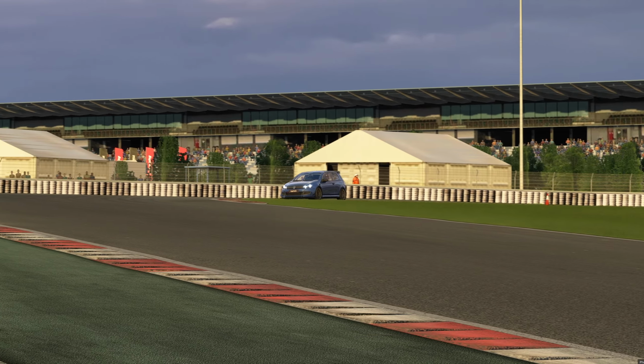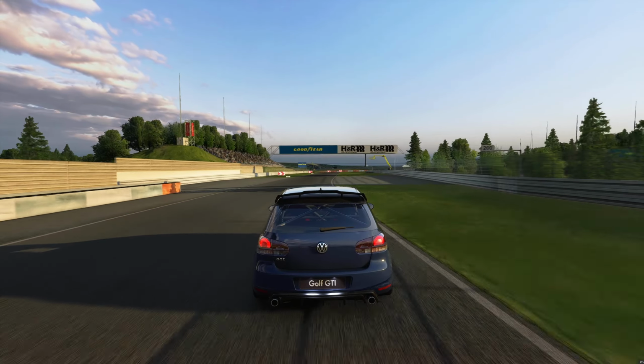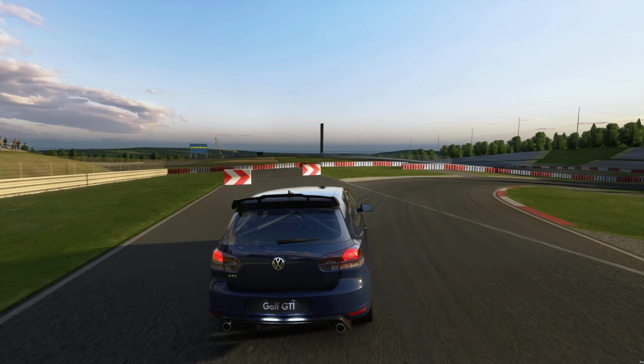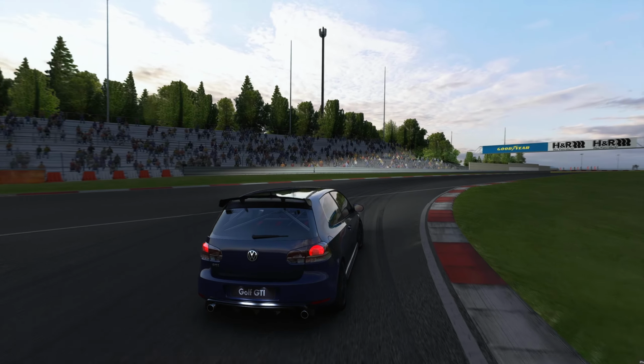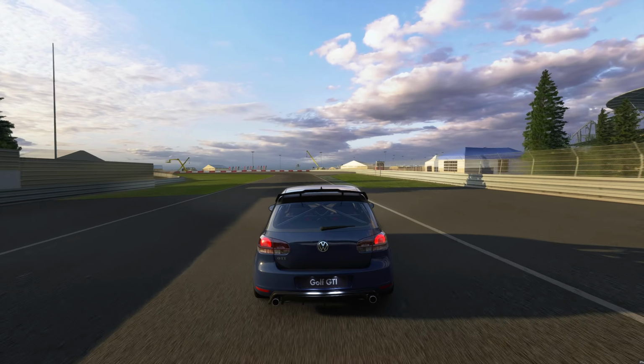Doesn't have a super high top speed, but besides that, it is very quick through the gears, and if you're on a track where you don't have a ton of super long straights, this thing is going to be a ton of fun. And it does have a quite surprising amount of grip as well, which is really nice to see. The car model is super high quality.